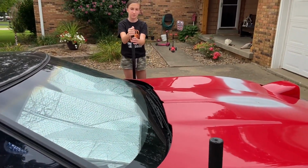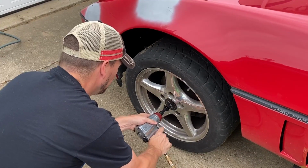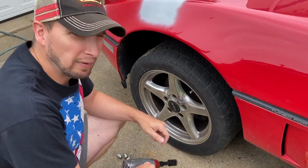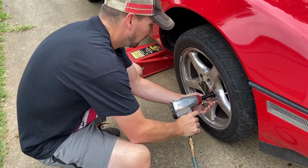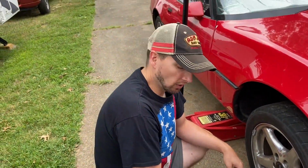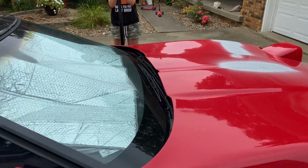All right, before we get any farther, I want to break these lug nuts loose. Zippity-doo-dah. All right, we'll keep jacking up, then we take the wheels off. Is your tire off the ground yet? Yes. All right, we're good.